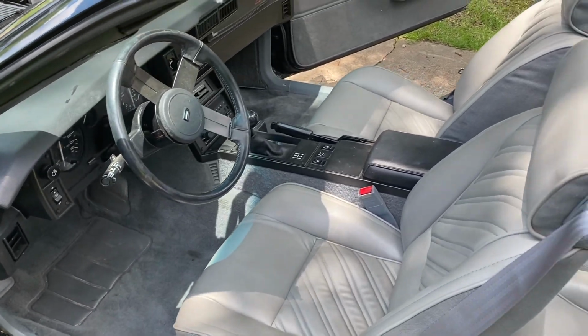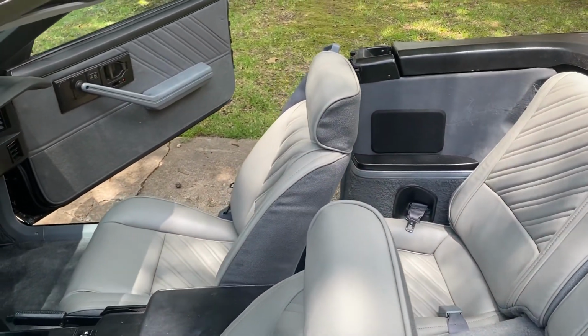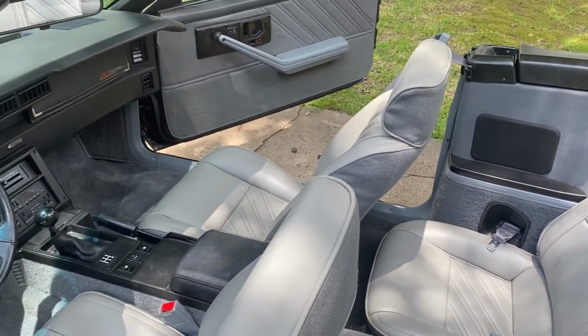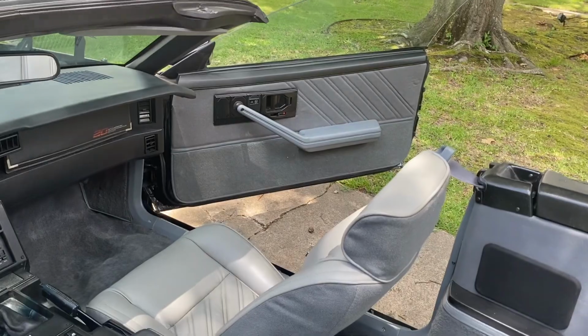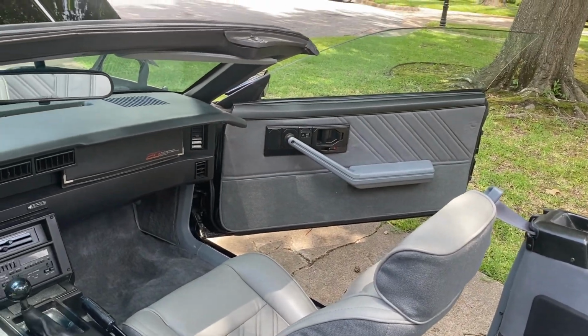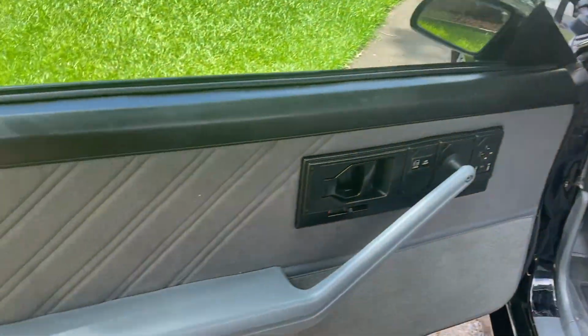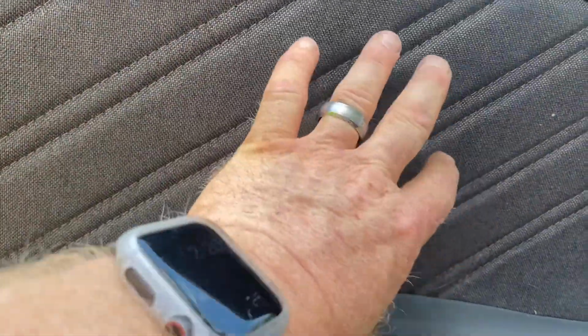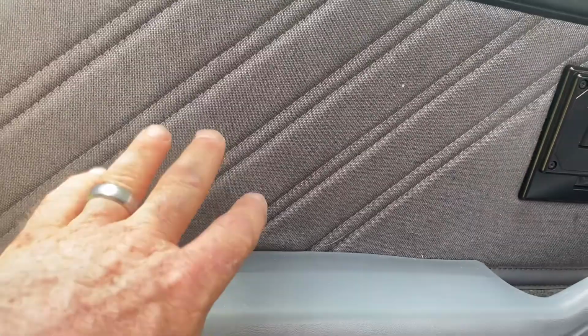All the carpet in the car is brand new. These kick panels, these rear armrest panels are hard to find in convertibles. The door cards are reproductions. The original door cards, just so you know, were not stitched right here. They were thermal welded, and the material always relaxed, and then these diagonal lines would kind of disappear. So I had these door cards made with stitching.